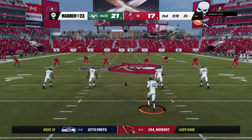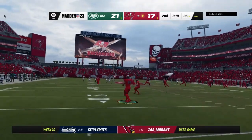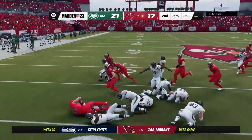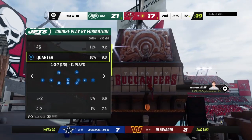So not much time to speak of remaining in this first half as the kick's away. A short kick taken at the 18. And they're going to start this drive in pretty good shape as they get it up past the 30.